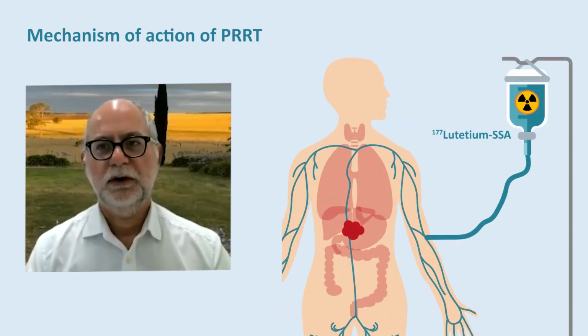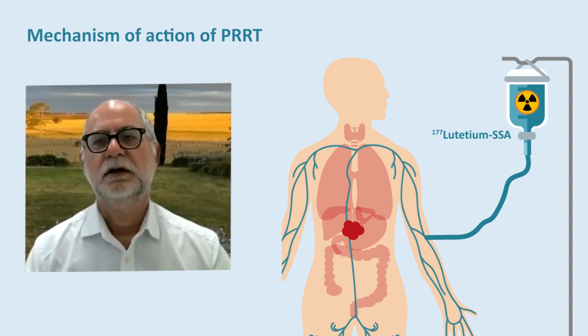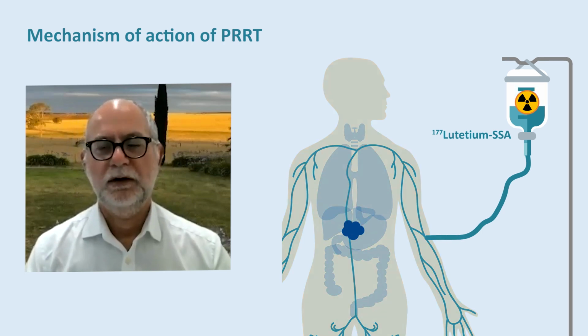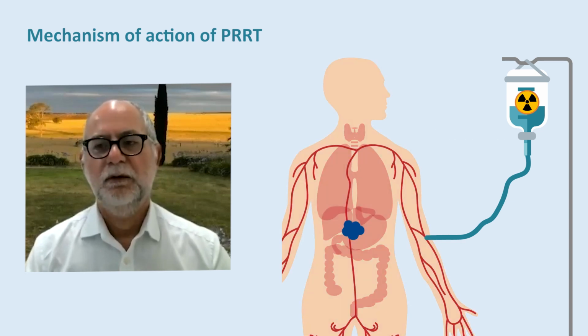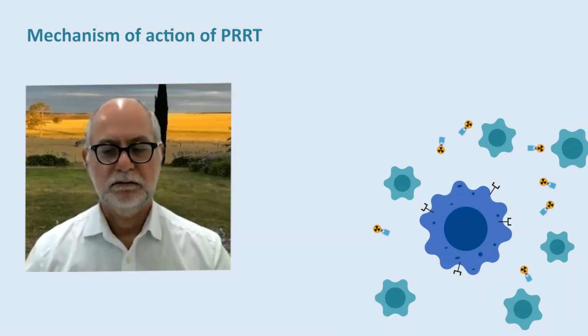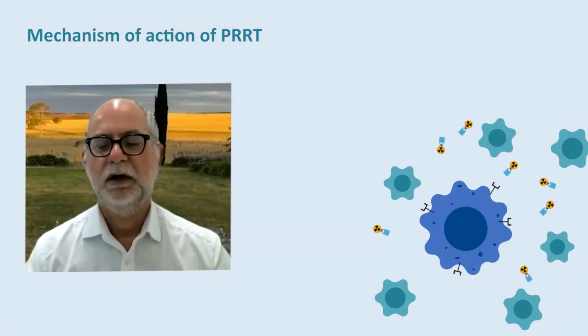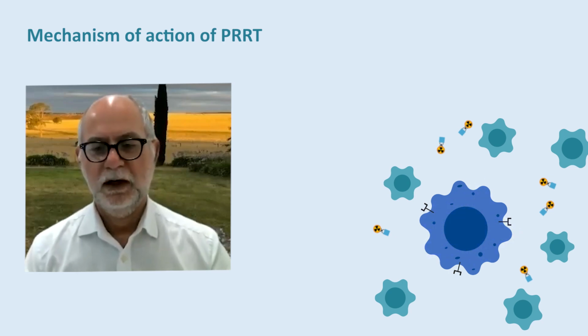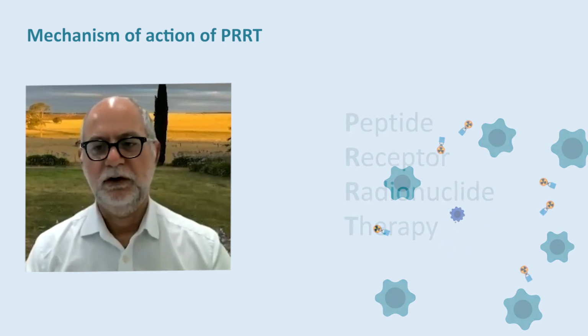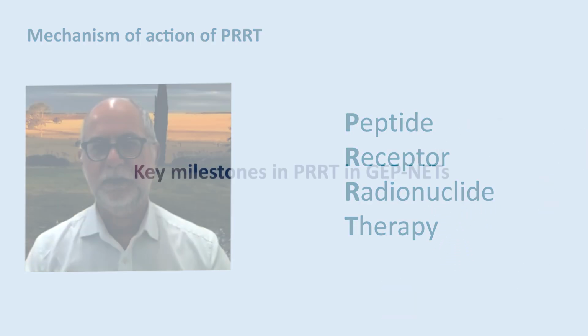But we can also use those locks to our advantage because we can actually bind the hormones to a radioactive atom, such as lutetium. What that does is these NET cells bind the octreotide or lanreotide, and attached to that is a radioactive atom. The cell gobbles up the radioactive atom and therefore causes like a little nuclear explosion within the cell and kills the cell off. And that's called peptide receptor radionuclide therapy, or PRRT.